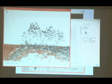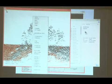We can also look at the returns. Which are returns actually on the ground, colored by return.